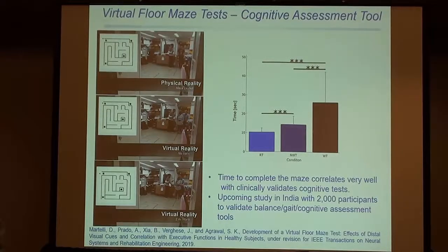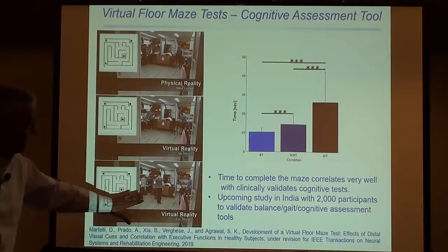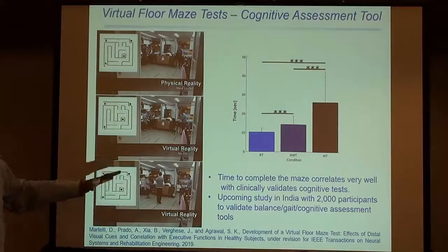This is something else that we are doing here, called a virtual floor maze test. What people have shown is that a lot of people who have Alzheimer's have their cognitive levels decline because of the disease, and as a result, their executive functioning, kind of seeing and responding to things, is not as good. So we are trying to create a test where we create a virtual floor maze, which has different conditions.